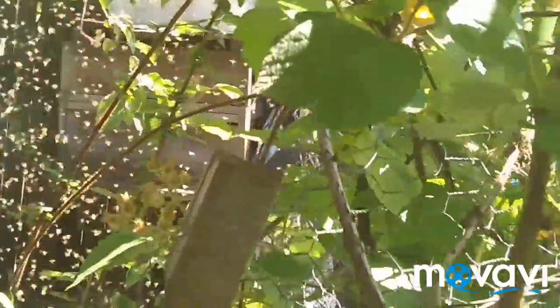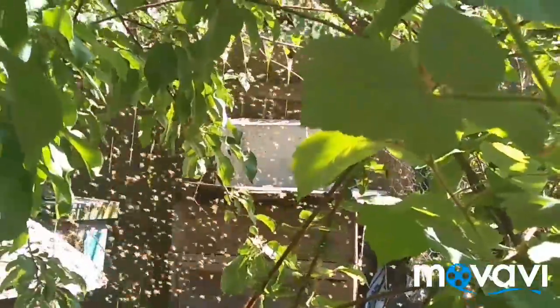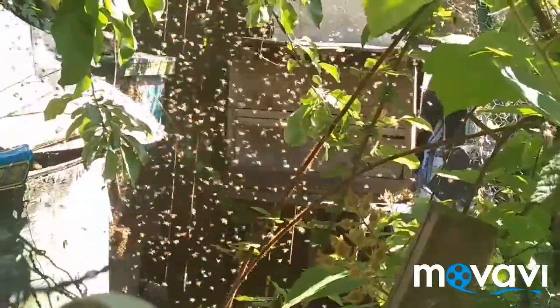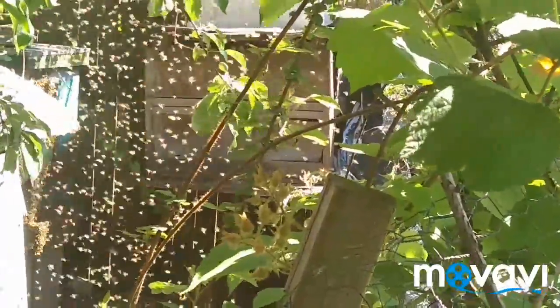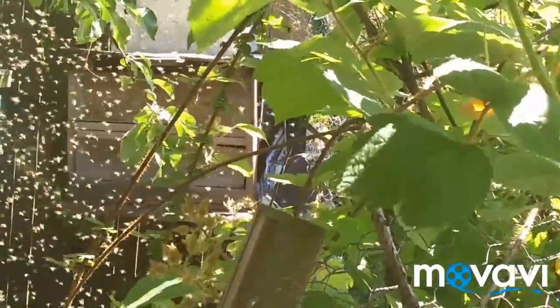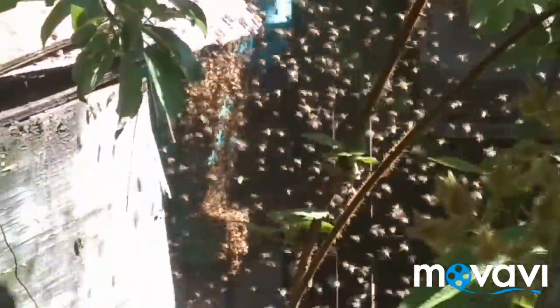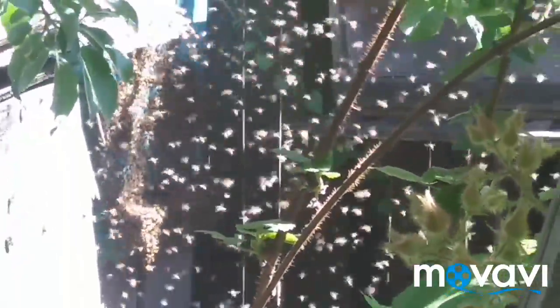I am not wearing any protective gear because when bees are in this kind of mode, the swarming mode, they're not trying to attack anybody. They're just trying to find a new home. They're very docile. I don't know if you can hear the noise, but they're totally attaching themselves to that hive. Can you see it? I don't want to get too close because I'm not really that brave. But you can see the bees all over. It's intense.